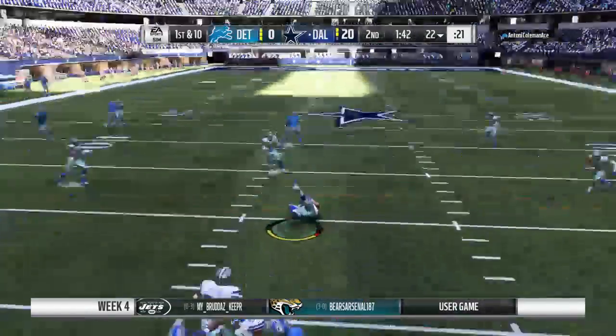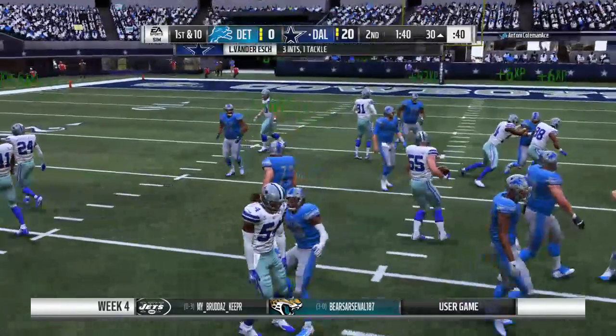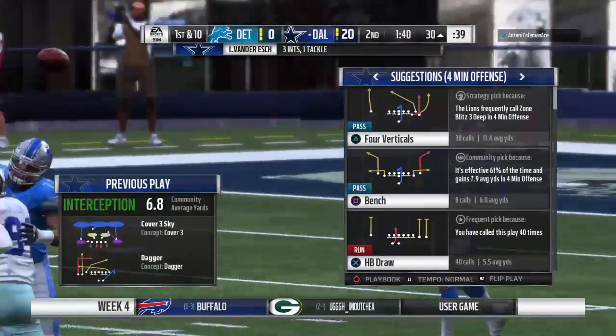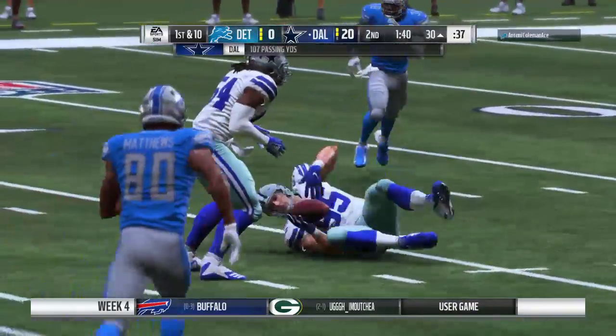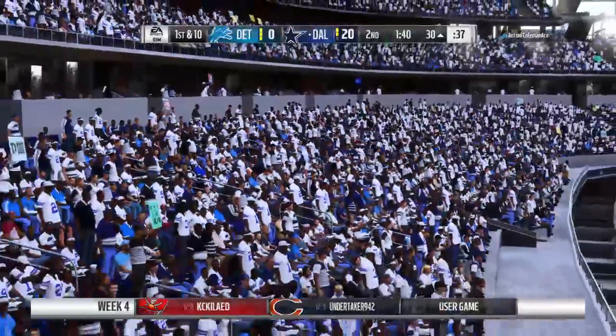Here after the INT on the last drive. And his guys will take over at the 30-yard line. And that gives him now 3 interceptions in the game. Well, someone's locked into what they're trying to get done in the passing game.